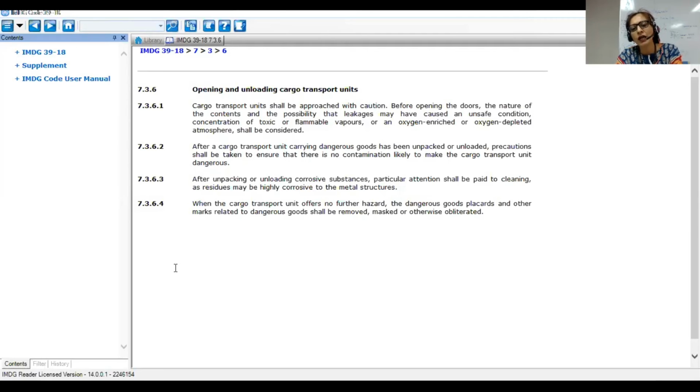After a CTU carrying DG has been unpacked or unloaded, then these are like general housekeeping rules. Remove everything, keep the thing clean, make sure there's no contamination, make sure that the substance has not leaked and started corroding anything. Because remember, Prunella just mentioned that, right? If you send back a container that is unchecked, chances are that you would end up having to pay a large amount for it to the shipping lines.